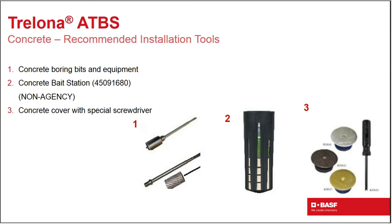So when you do need to core a hole through maybe concrete or asphalt or a hard surface, right, there are some tools available. Distribution can help with that, and AMS-samplers has these too. You can use these concrete boring bits, okay? And you can rent these too from various local rental places.